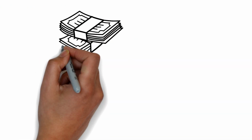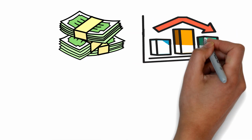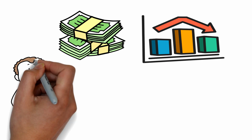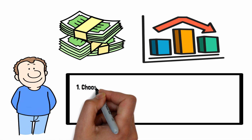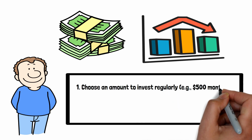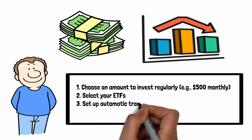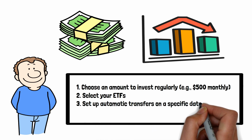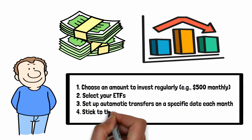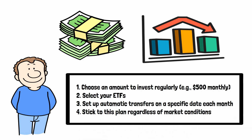Now let's talk about dollar cost averaging. It's a powerful strategy that can reduce the impact of market volatility. Here's how it works. 1. Choose an amount to invest regularly, e.g., $500 monthly. 2. Select your ETFs. 3. Set up automatic transfers on a specific date each month. 4. Stick to this plan regardless of market conditions.